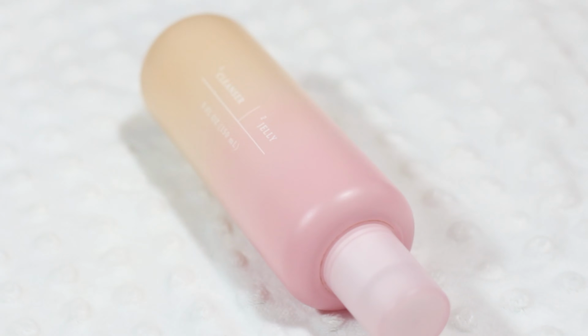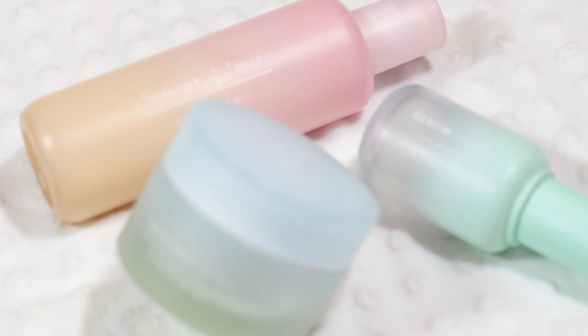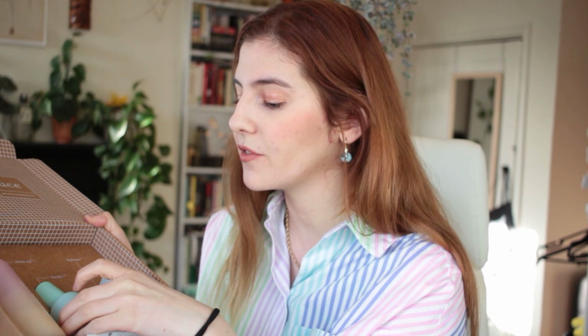Obviously, I had to be extra and get the whole line. As far as first impressions go, this was a great one. They don't use any unnecessary packing materials. Everything looks biodegradable. There's no waste here. The cardboard box is obviously recyclable, and the products themselves look very luxurious, they feel luxurious, and they look very expensive. And they better look expensive because they were expensive.